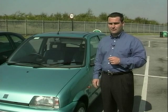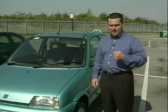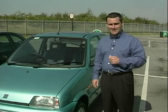How many models in the range? There's actually only 3 models in the range. You've got the SX, the Sporting and the S, and that's it.